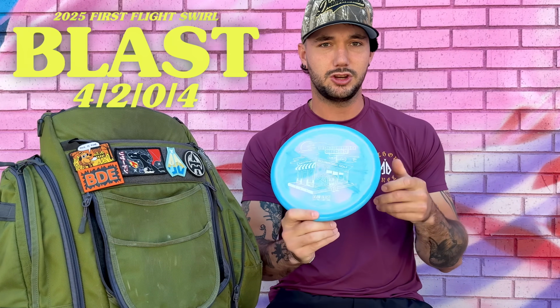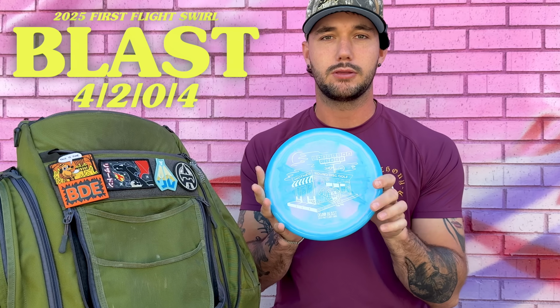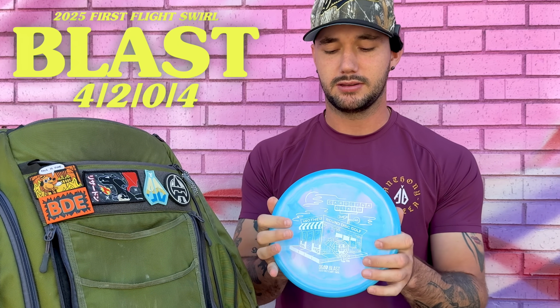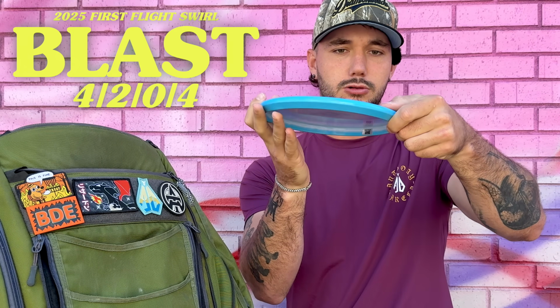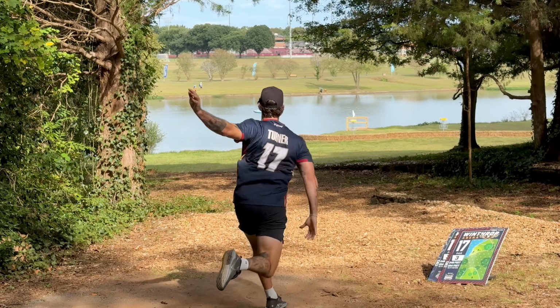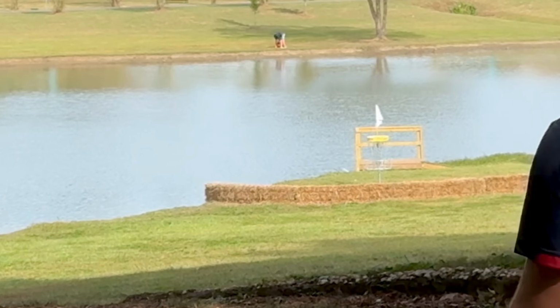Next is the new DGA Blast, which I just picked up 2 weeks ago. Haven't thrown it a whole lot, but I picked it up just to have it for that win last week. This thing is very overstable, kind of like a Zone, has that little groove texture on the top for good thumb placement. Doesn't go as far as a Zone. I'd say it's in between a Zone OS and a Zone, but great disc to have for sure.